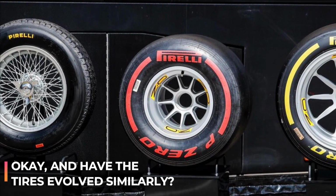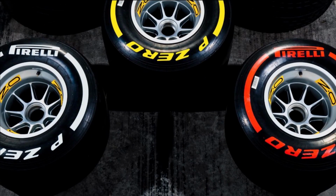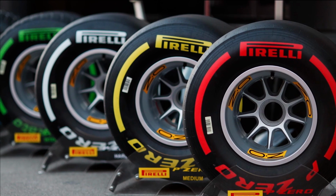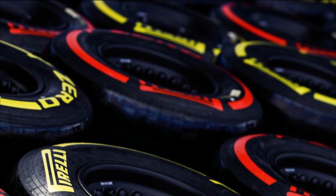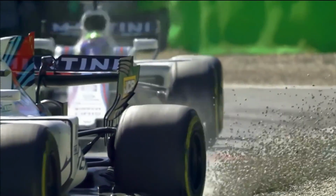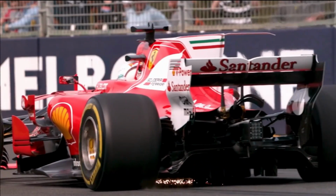Okay, and have the tires evolved similarly? Oh, absolutely. Ironically, both the 1950 and 2020 champions raced on Pirelli tires, but that's absolutely where the similarities end, with the brand name. In 1950, tires were skinnier, and they were a standard size for front and rear. Tires started growing wider during the 60s, but they remained grooved. Slicks made their first appearance in the early 70s. They boosted grip levels and dramatically increased both cornering speeds and acceleration.